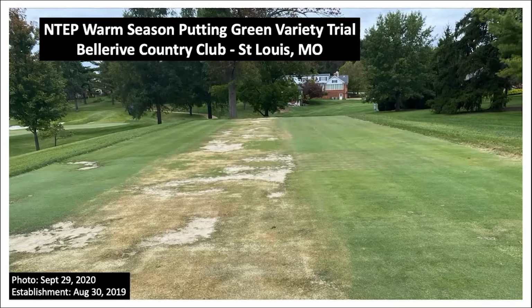But now that we're seeing some climate change, there is potential that we could have some of these warm season varieties. And they actually do have some advantages. One of them is there's less disease normally on these varieties, but they're also going to be more robust during our hot summertime temperatures as opposed to our cool season varieties, which really struggle. Creeping bentgrass really struggles during the heat of summer.